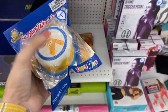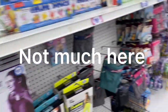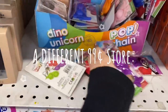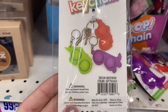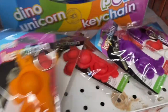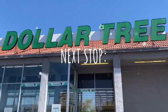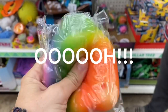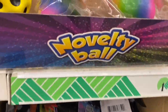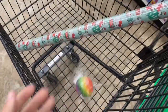Wow, we don't even have Toys R Us in California anymore. Or America. And wow, for 99 cents they have pop keychains. That's so cute. These are the 3 they have. They have unicorns and dinosaurs apparently. Nice. I think I might get one of these.